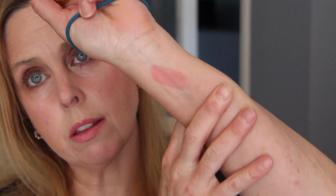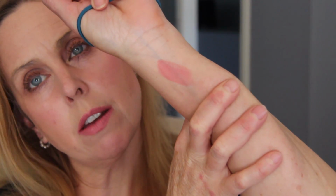So you open it up, and this is the packaging. And this is the shade. This one, I don't think is as fully opaque as some of the reds, honestly. And it's just a light, kind of like a faded strawberry pink. And I can definitely see this as a 1960s kind of color.